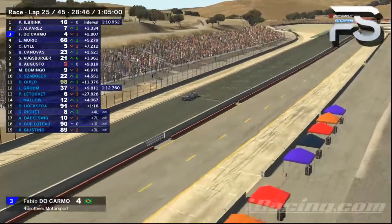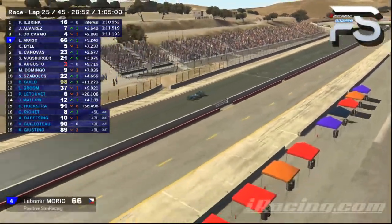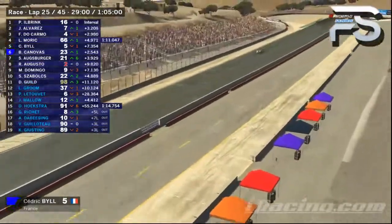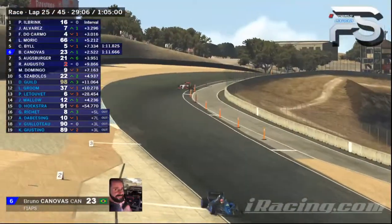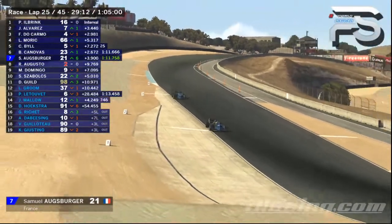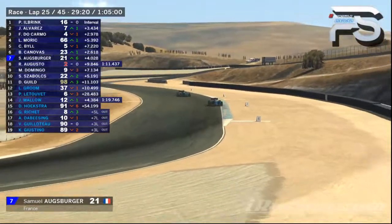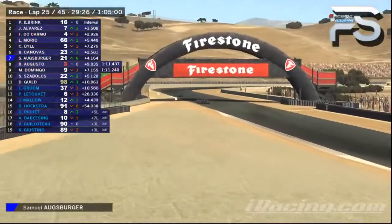And then close to 3 seconds behind Alvarez, it's Fabio Do Carmo. He's running in third. Then it's 5.5 seconds further down before we find Lubomir Moric. And then it's Cedric Biel in fifth. He's about 7.5 seconds behind Moric. It's Bruno Canovas that has lost some ground to Cedric Biel. It is close to 2.5 seconds now. Samuel Augsburger, and he is running by himself there. The car that you're seeing in front of him is a back marker that looks to be, let me see here, that looks to be Le Touvet. So he's going to put a lap on Le Touvet.